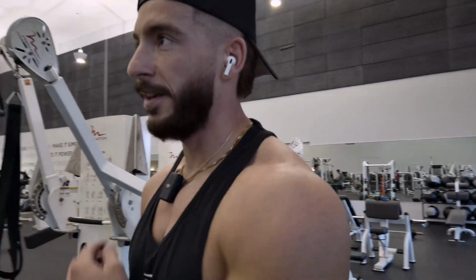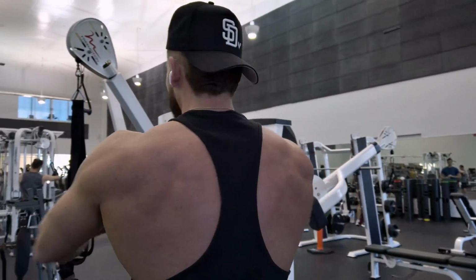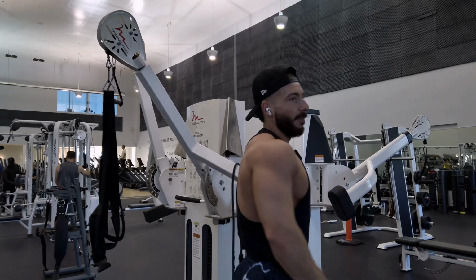Yeah, those look a lot better than the rope, in my opinion. The rope's too short. You can only take it back real tight. These ones you can give that loop around effect, keep the back wide.